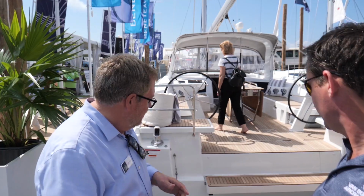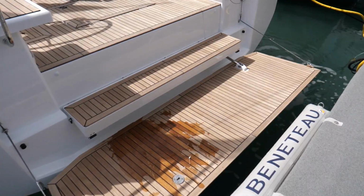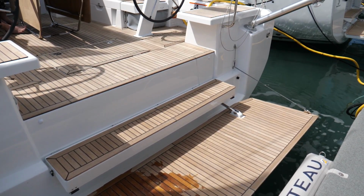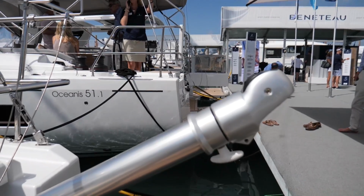All right, well, can we go aboard and you can show it to us? Please do. All right. Jump onto the drop-down swim platform. This retracts electrically. So it's electrically operated? Yep. We do have retractable davits on the boat as well.